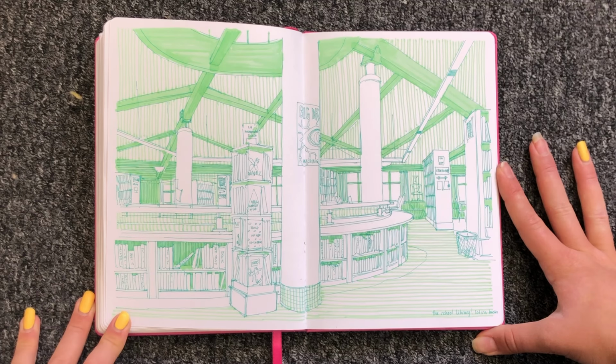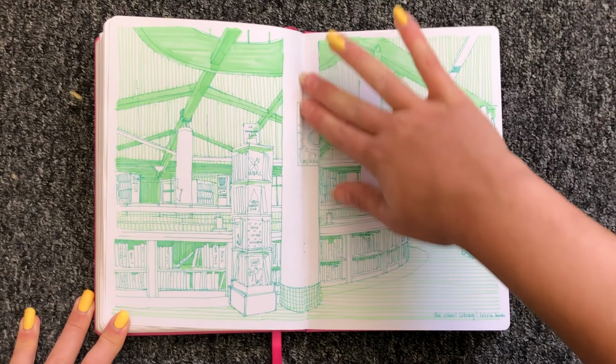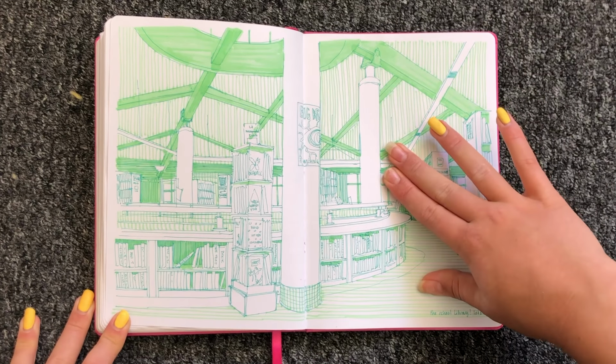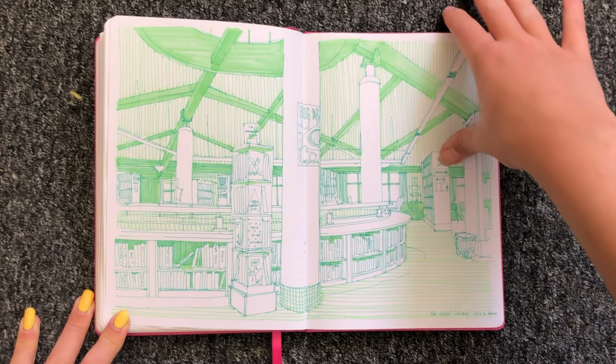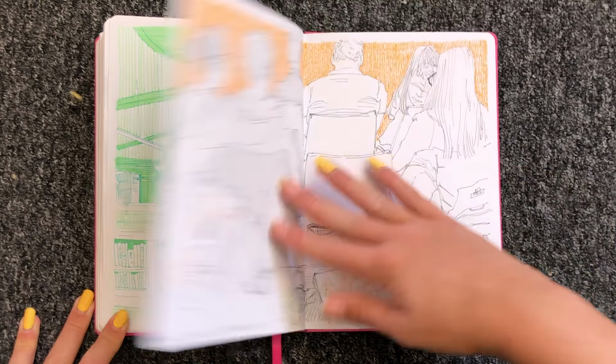Then this is my library at school. It's a fun-shaped building, so I decided to go for it. This one I went almost straight into pen. I just vaguely blocked out where these 2 columns were and then how the roof works because it's quite confusing, but it worked out well.